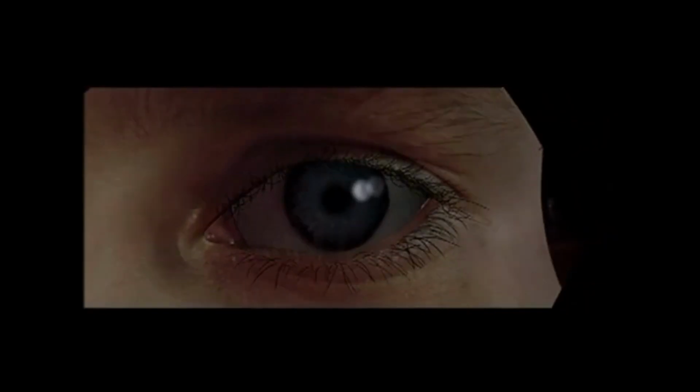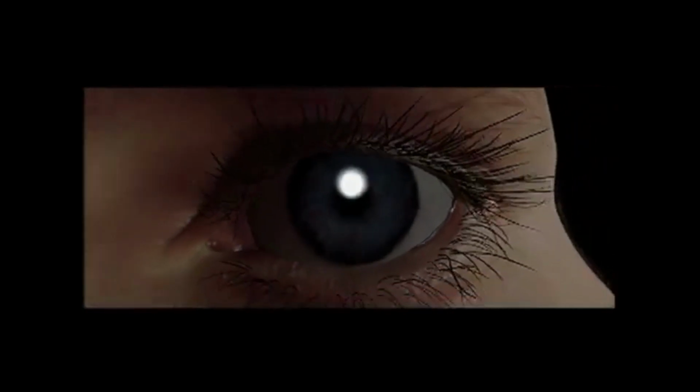We did the 3D eye mostly because, as you see here, there's such an extreme perspective change as you pull out through the eye that just pushing in on the original photography, it would not hold up. It would start getting soft. You wouldn't see any kind of dimensional shift as we pulled past the eyelashes.